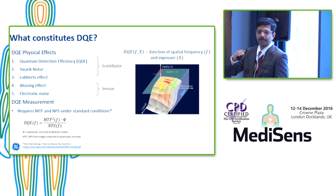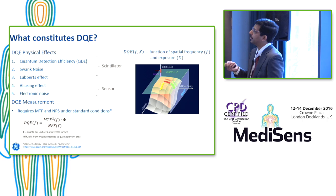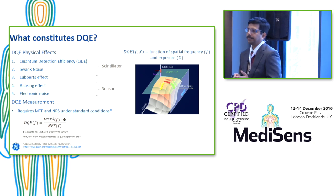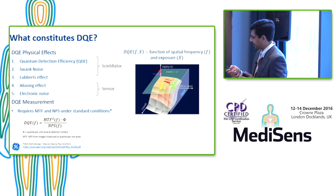It depends on the spectrum. It depends on the way you integrate the scintillator. So already they're at 80%. So that's the best you can get. And then if you go down in spatial frequency, because of the Lubberts, the way the X-ray noise is spreading across the scintillator, that will drive the DQE down. And then you hit a kind of a wall at the Nyquist. That is the Nyquist aliasing frequency there. If you go down along the exposure, it is primarily driven by the noise. So this is a pictorial representation of what is going on in the DQE.